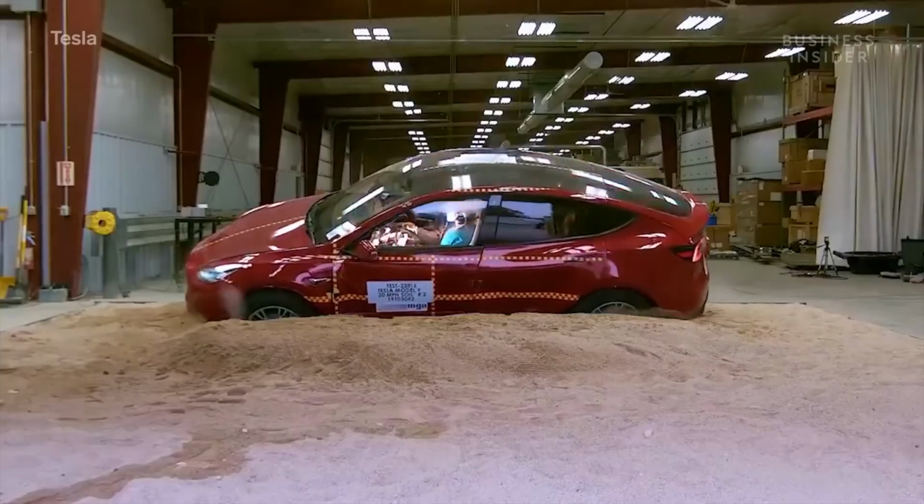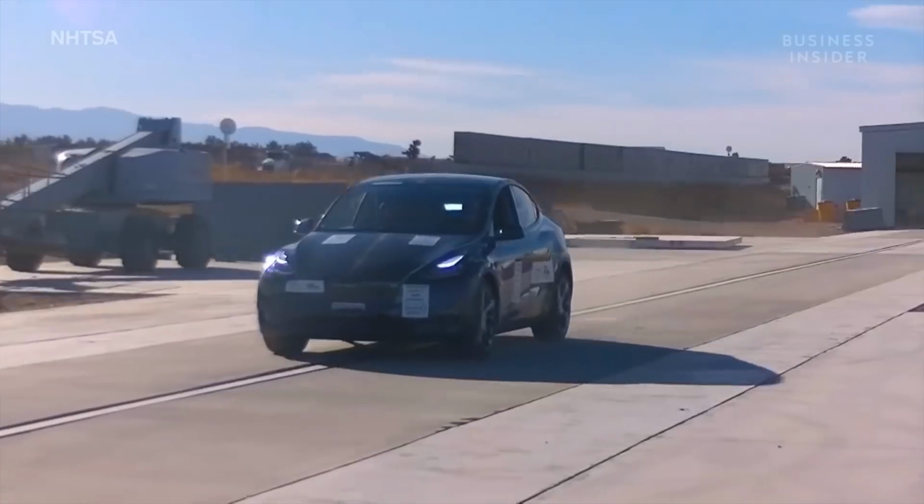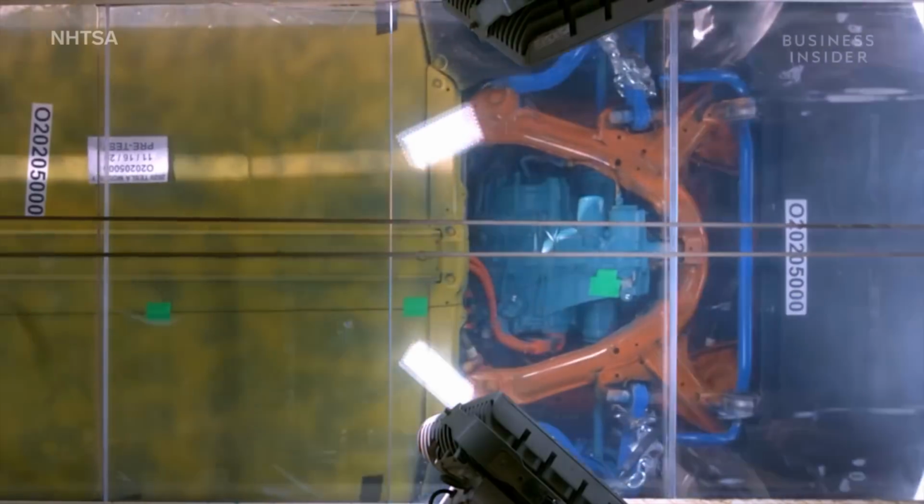The car is also almost impossible to flip over thanks to its battery pack across the length of the floor. The front trunk area, which creates a larger crumple zone in case of a forward crash, is also another structural design that significantly improves safety.